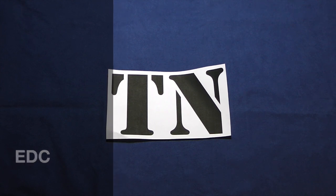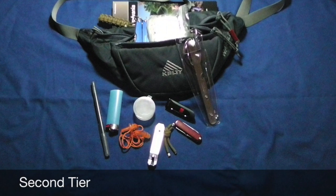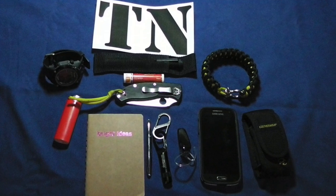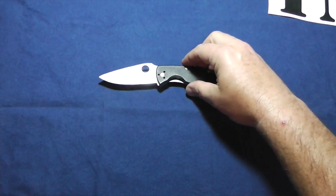Today I thought our best starting point would be my everyday carry. To be honest, I have three tiers to my everyday carry, and the one you're going to see is the first tier. Basically, the things that I have carried on my belt and in my pocket. The most important tool in my everyday carry is probably my knife.